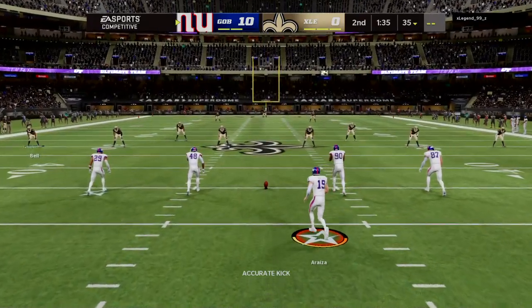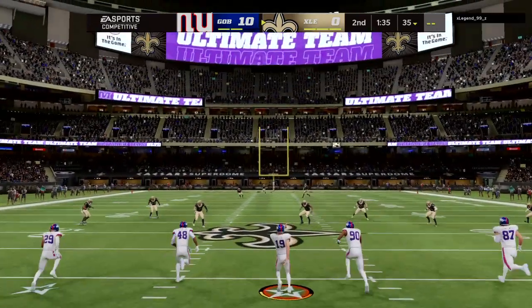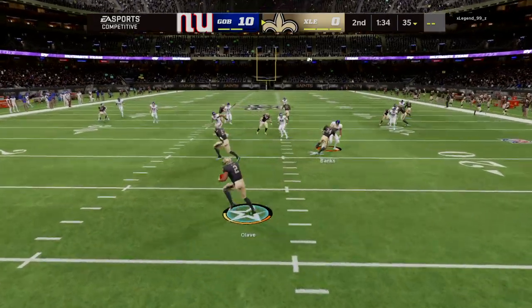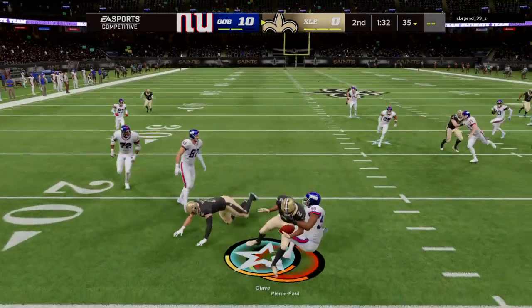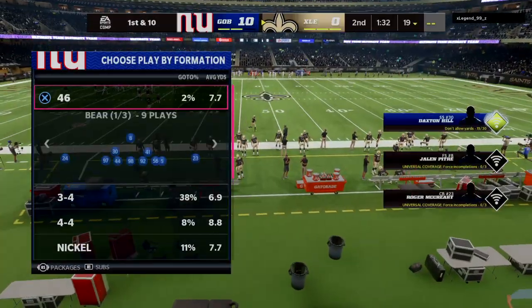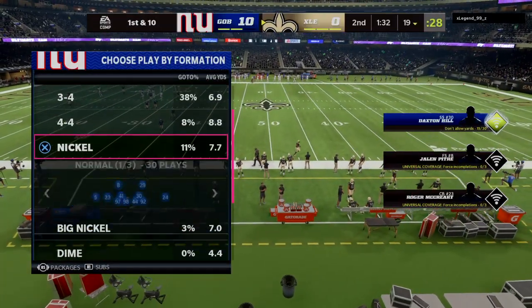Set now to kick this one away, and off it goes. This is taken just shy of the 10. And good coverage there on special teams as they'll get him down shy of the 20.